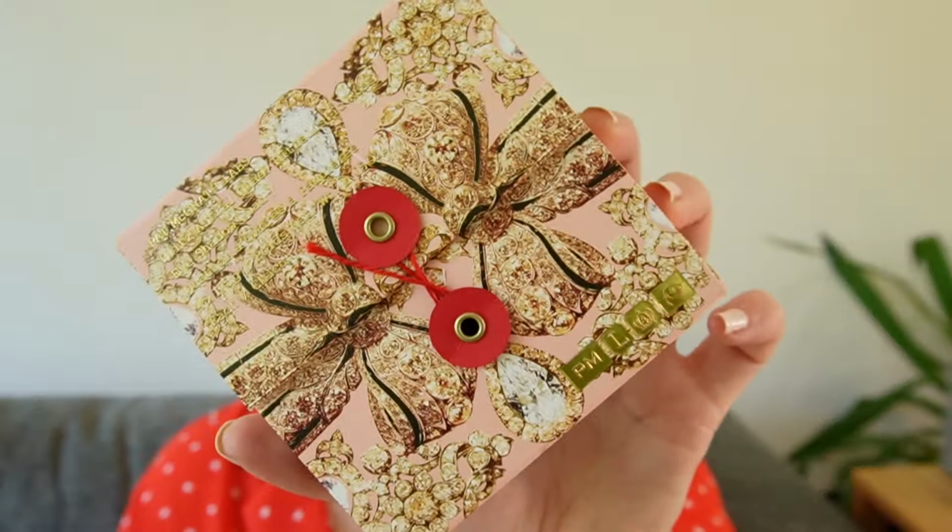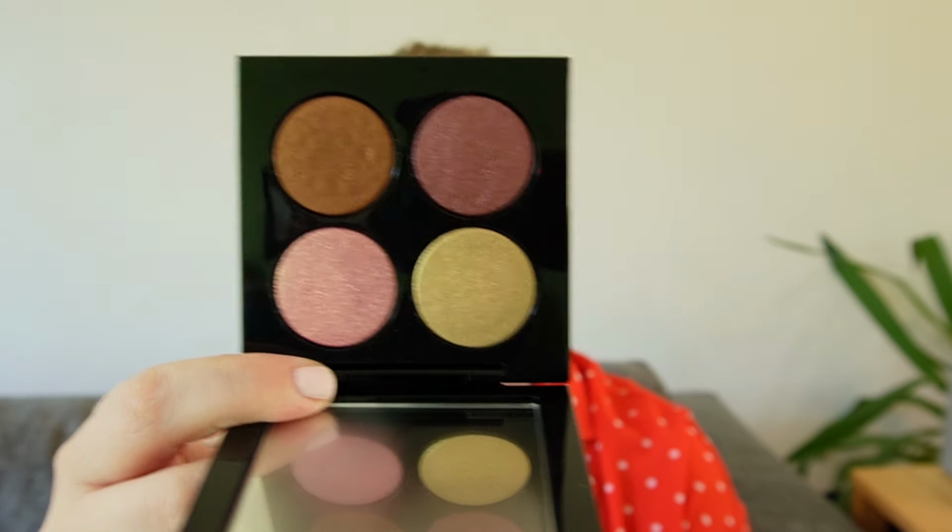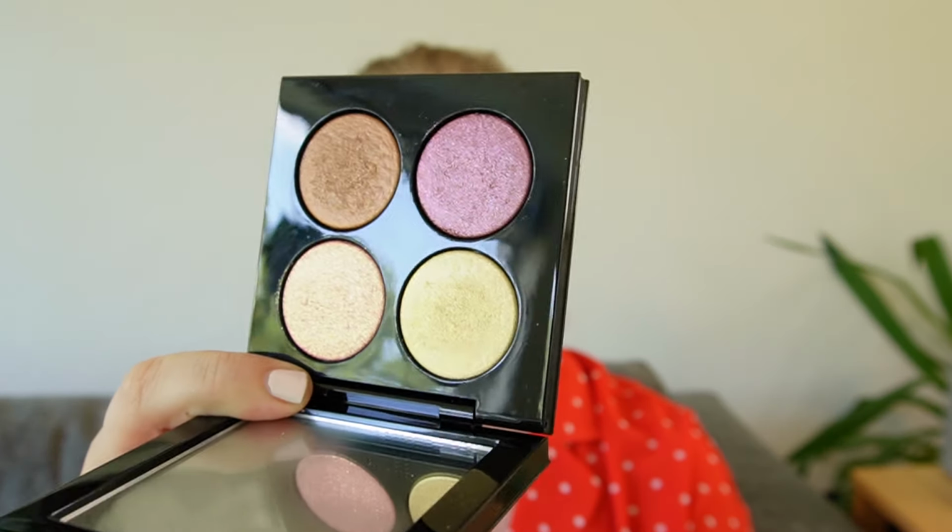Number 6 then is another Pat McGrath purchase. This is Ritualistic Rose. This is one of the Blitz Astral Quads that she did one year for Christmas, and it was only special shades. And this in my brain is just a warm toned rosy palette. Really pretty. It has that really beautiful sheen to it. And it's been one of my favorite Pat McGrath palettes in my entire makeup collection for the longest time. And I definitely think this is a beautiful, beautiful palette. I really enjoy the formula of this, and it just goes on very smoothly every time.